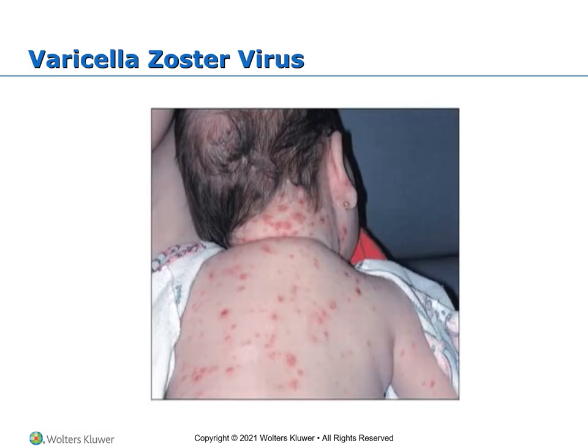Varicella zoster virus, this is a member of the herpes family. Approximately 90% of women in the childbearing years are immune. Therefore, the risk of infection in pregnancy is low. If the mom contracts the disease in the first half of the pregnancy, transmission to the fetus can occur across the placenta, though this is very rare. It can cause limb atrophy, neuroabnormalities, and eye abnormalities.